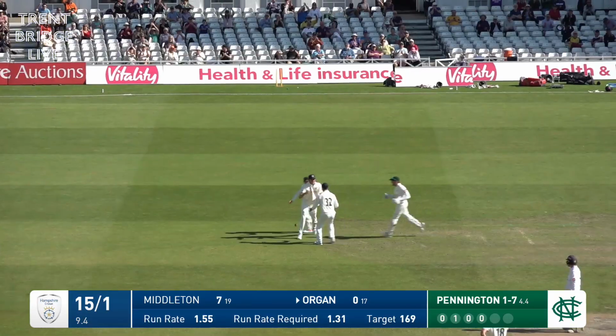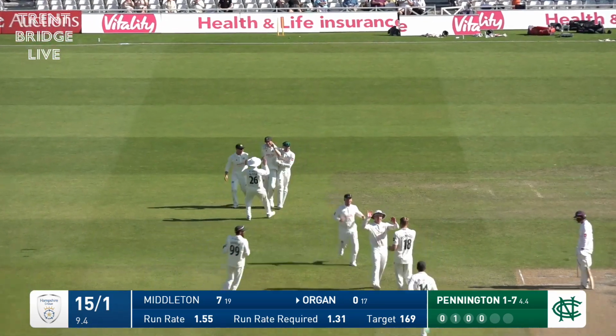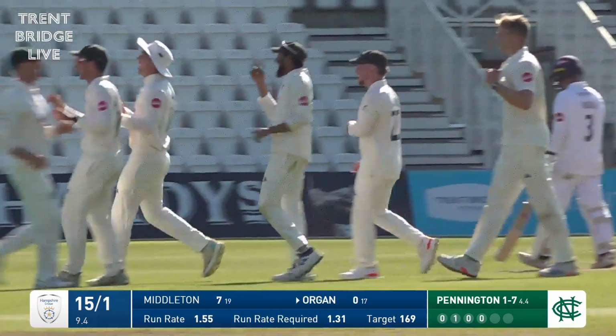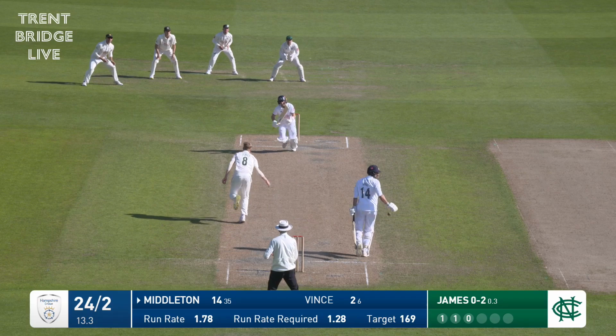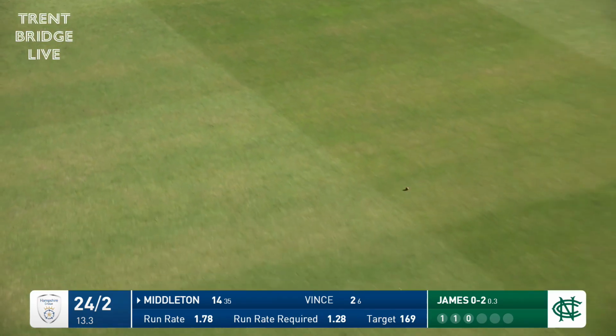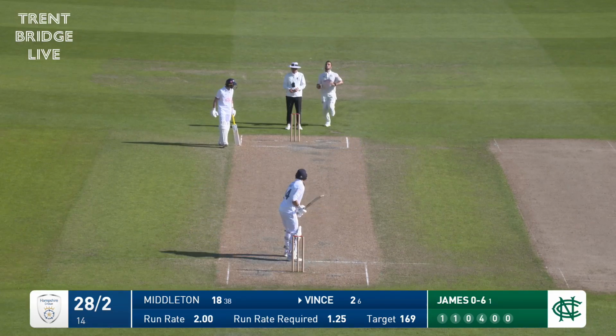Oh, that's another absolute hanger from Calvin Harrison. That is an unbelievable catch, short and wide from Pennington. Lyndon James. That's punched down the ground quite effortlessly from Middleton. Chase in vain from Haseeb Hameed as it runs away for 4.